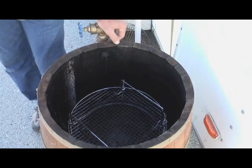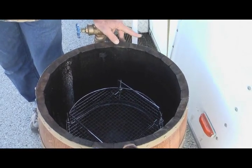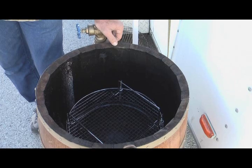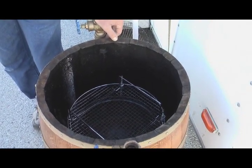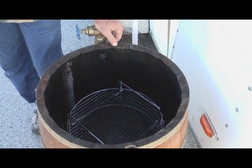How long do you cook them? A 4 to 5 pound tri-tip will take about 35 minutes. And that's it. Cool. What kind of wood do you flavor it with?